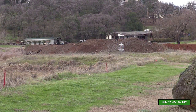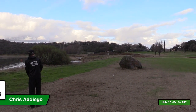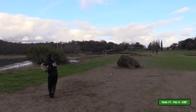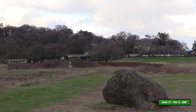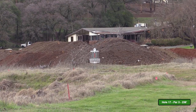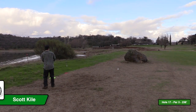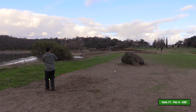Taking the hyzer route. It's kind of the smart thing to do. If you've got a long sidearm, you could take that route. That hyzer works nice. Oh, very nice. Off of the lock, just bounced off the pole perfectly and kept that hyzer line.